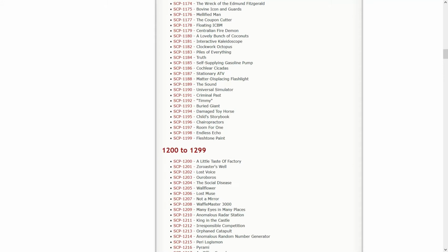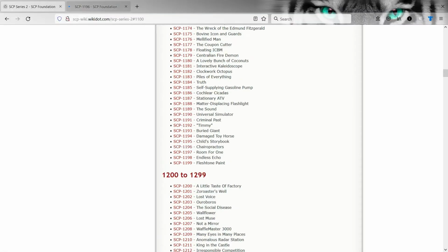Yesterday we read about the criminal past and Timmy and the buried giant and a damaged toy horse from Dr. Wondertainment and Child's Storybook. This one we're going to be reading Chiropractors, Room for One, Endless Echo, Flesh Tone Paint, and then we're going to start off the 1200s with a little taste of Factory. So let's check out them Chiropractors.